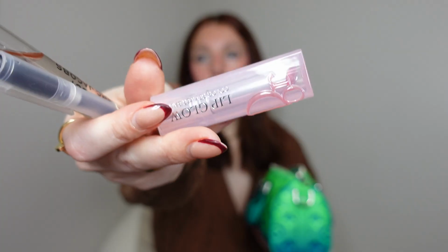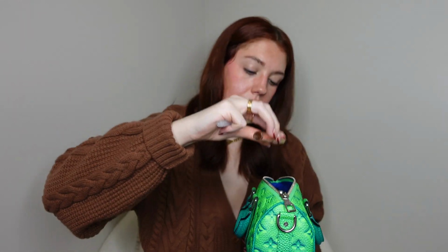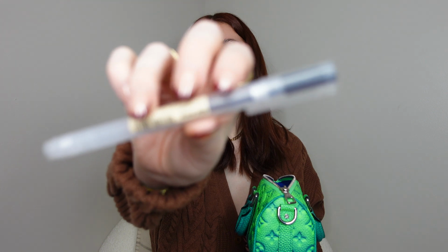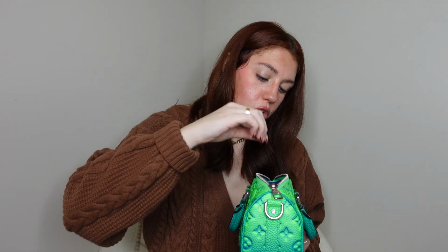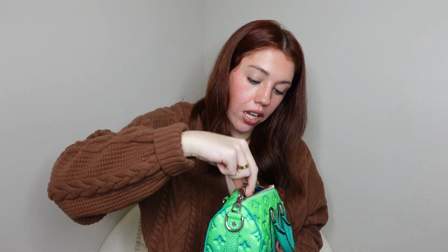And then I just have these few little pieces that I just throw on top. I have my Dior lip balm right here. And then I have a travel fragrance. And then I just have a little Muji pin. I love these Muji pins, they're so good. Of course, this would fit a lot more as well.